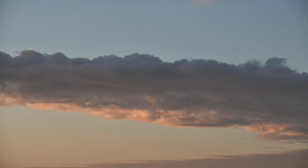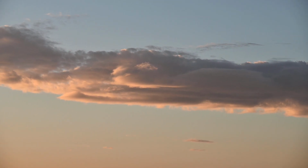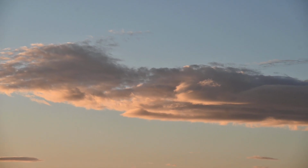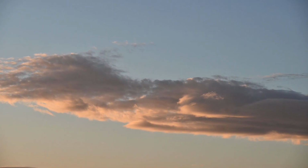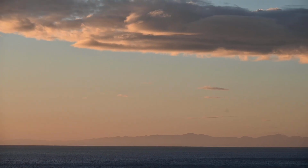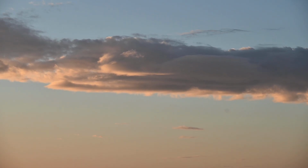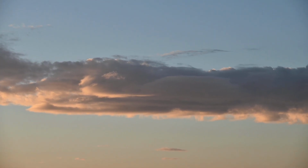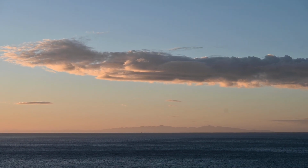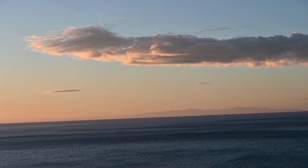That cloud right there is in between the Channel Islands and the mainland. So hopefully, where are we at? 16. So we're down to about a minute and a half before re-entry could possibly happen. And it should be right over that area, I would think. Not 100% sure, but hey.